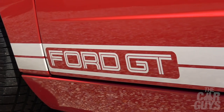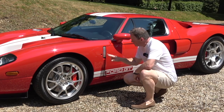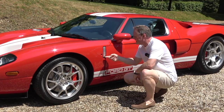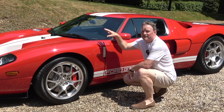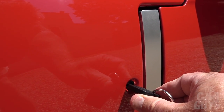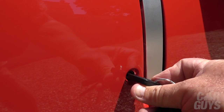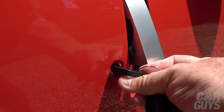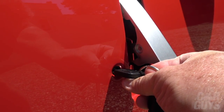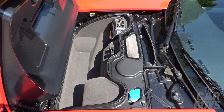And of course, you've got to have that classic 60s Ford GT decal on the side. What's this little latch here, Damien, I hear you ask? Well, actually, you see these little polished bits here, these are to open the front section of the car. You insert the ignition key into this little slot here. You turn it probably just less than a quarter clockwise, and then you pull out this lever that releases the front. The front then lifts forward to reveal the capacious luggage area.